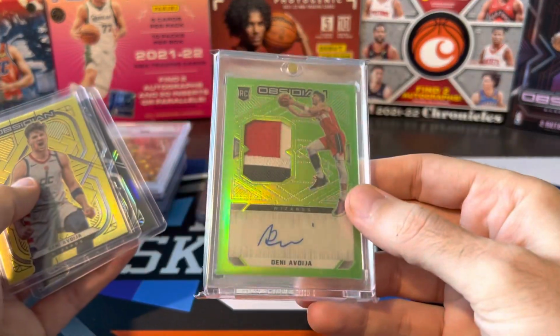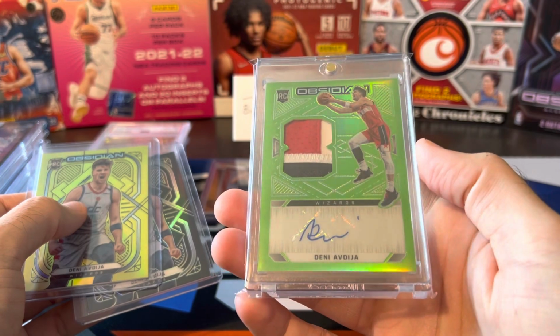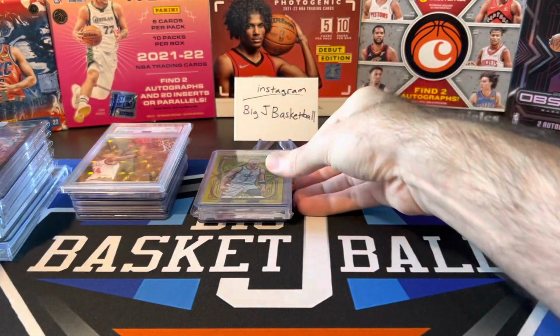And still looking for the yellow flood version of this. I have the red and the green. I really like the patch on this card. So at some point, if I ever can find the yellow flood version of this Obsidian Tmall RPA, I'd like to add that one as well. So there's some cool stuff.